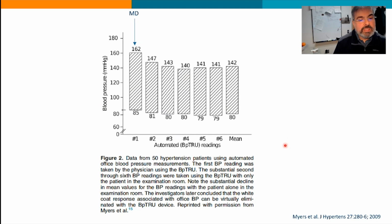So I love this slide because this is data from Canada, published many years ago. But they used this automated machine, BP True, that apparently you can find in Canada. It's similar to the other automatic machines that, for example, the SPRINT trial used. So these are 50 patients that were done that way. They used an automatic machine, no techs, no MAs in the office. The first blood pressure was taken by the physician, and then after that was just the machine. You can see by reading number 6, the blood pressure already dropped 20 points by using this machine. And the paper stated that the white-coat response associated with office BP can be eliminated with the use of this automatic machine. And you know, we had a similar experience when we used that automatic machine at the university.